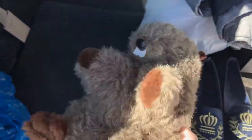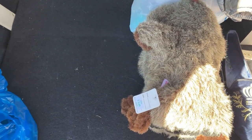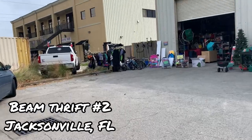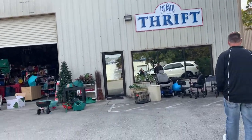$2 for that little guy. So yeah, we did really good at that Beam thrift store. And then we're about to go down the road to another Beam thrift. It's a little bit smaller than the one we were just in, and I'll show you what we picked out of there. Okay, we're at their other little mini location. Let's check this one out.